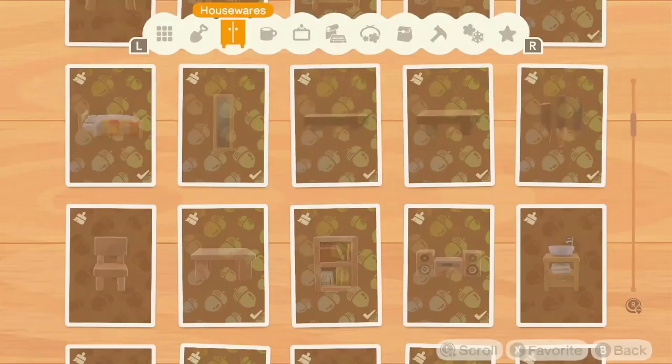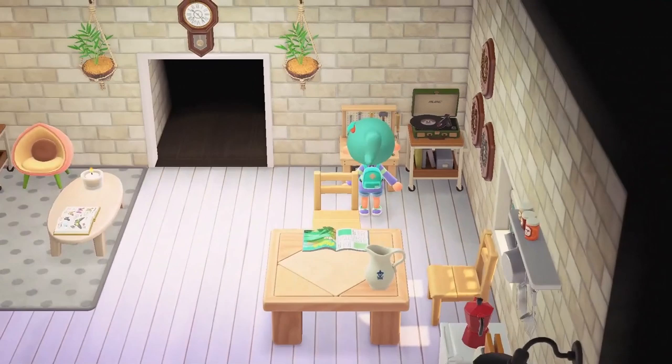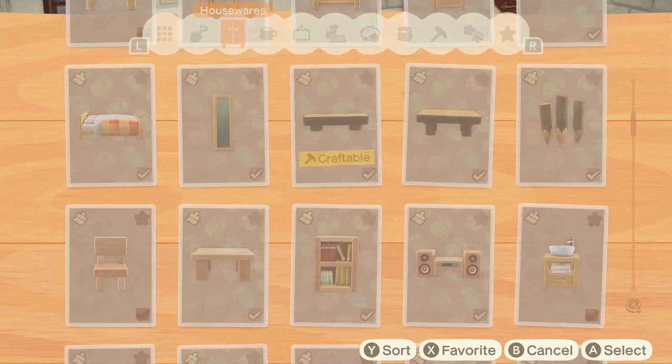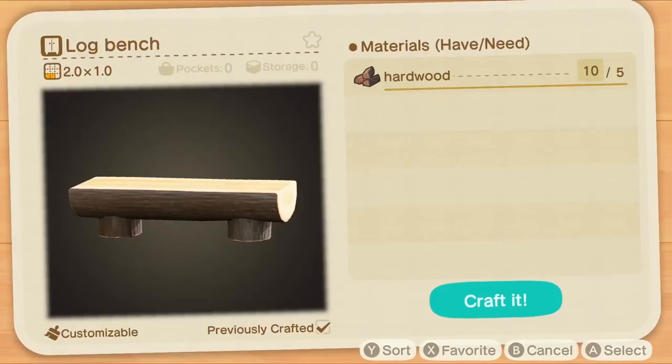hardwood, which is perfect. I found that it's actually kind of hard to find regular wood. It seems like the trees really drop a ton of hardwood and softwood, but not as much regular wood, which is a little bit disappointing because I do end up needing to use a lot of that. And some items, like I did get some of these, where is it? The ironwood carts and beds and kitchenettes, they all require a ton of wood. So it's kind of a bummer that wood is hard to find, but you just have to take your time.